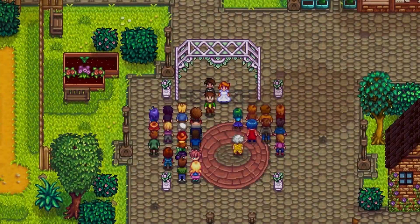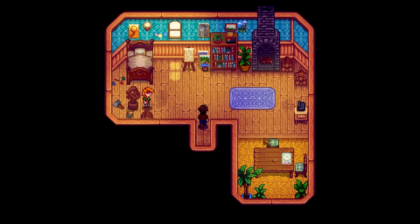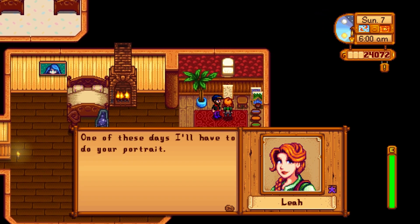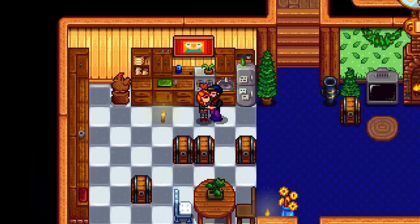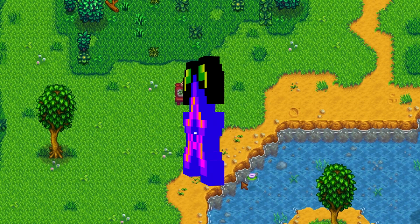Let's jump right in. Tip number 1, marriage has its benefits. Even though it might be time-consuming to tie the knot in Stardew Valley, when it finally happens, it does come with its own benefits. Your spouse will occasionally gift you various things, make you coffee every now and then, she or he will water your crops for you, and if you can reach their level 13 heart, he or she will give you a star drop, permanently increasing your energy meter.